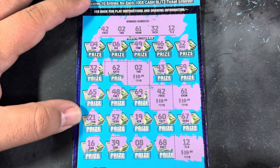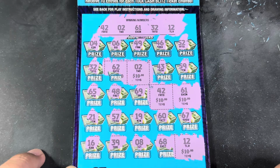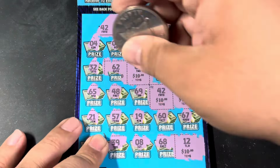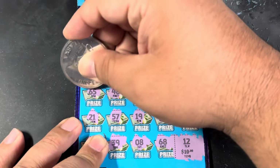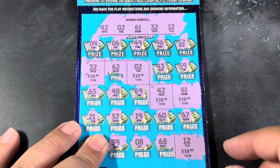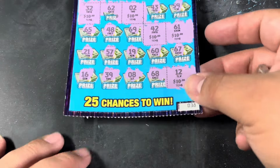Oh my God, guys, I'm sorry. Where is it? Oh, 32 right here. Jesus. This is going to be another 10. 10, 20, 30, 40, 50, guys. We got two $50 winners back to back. That was on ticket 37. Oh, my goodness. That's $100. That's already $100 back of our $130 session.